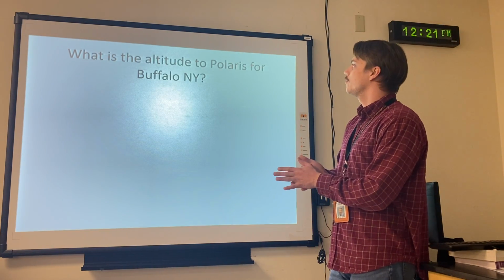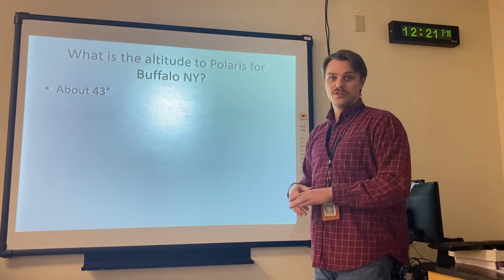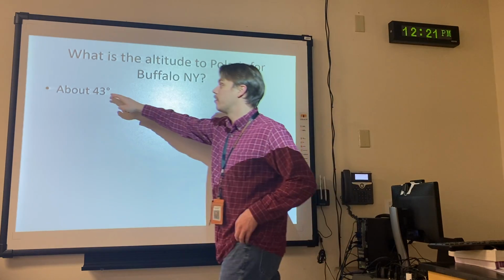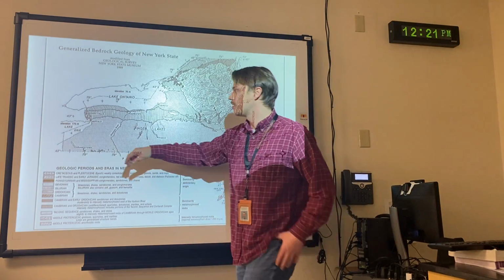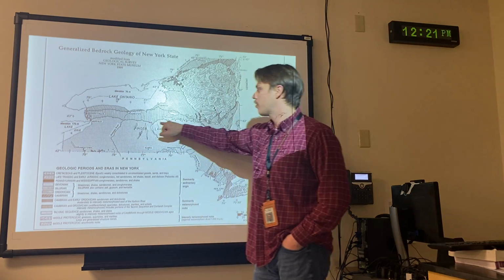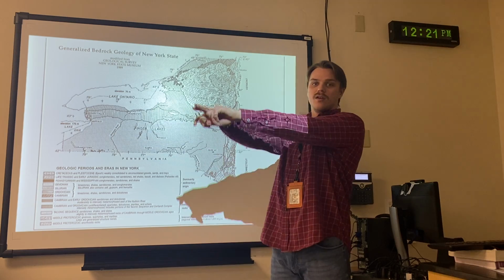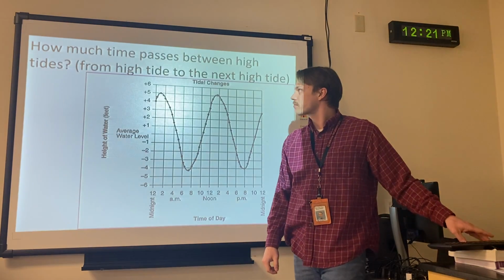What is the altitude of Polaris in Buffalo? Remember, the altitude of Polaris equals your latitude. So the latitude of Buffalo is 43 degrees. So the altitude of Polaris must be similar, right? So here's Buffalo. If I read across, its latitude is about 43 degrees. So that means they have to look 43 degrees up in the sky to see Polaris.